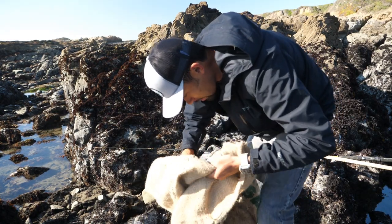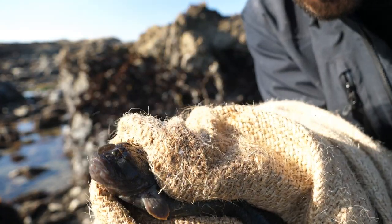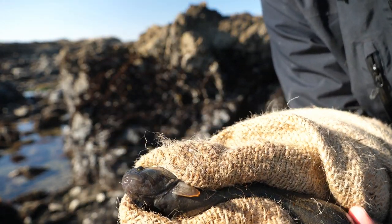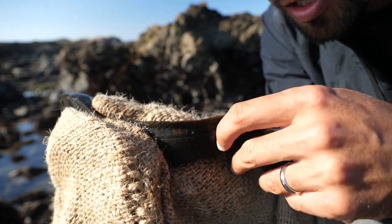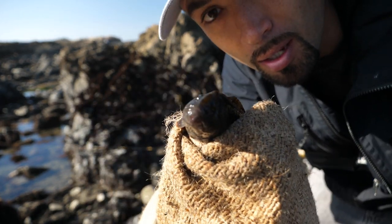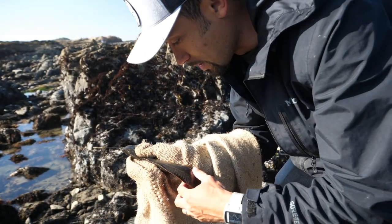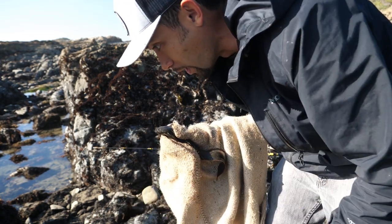Got this eel right here. This is a perfect eel too, let me show you. Check out that eel. Perfect size. And he's got these prickles on his back. I mean, you could just call them a dorsal fin, but they're kind of prickly, hence the name monkey face prickleback. So I'm gonna dispatch him so he has no chance to roll and run away and go into a hole.